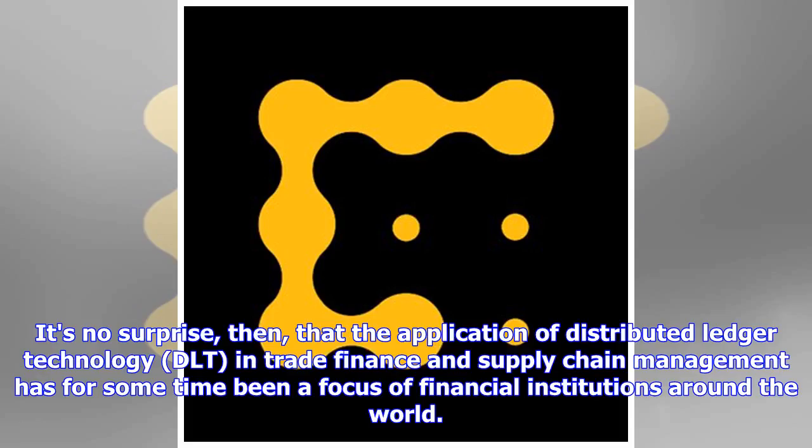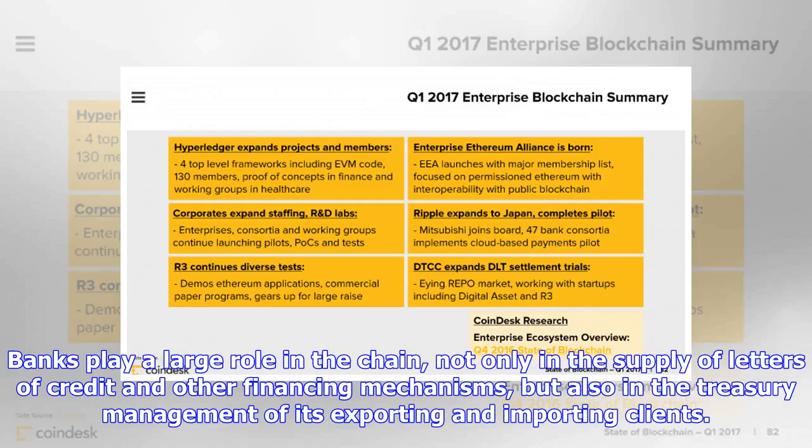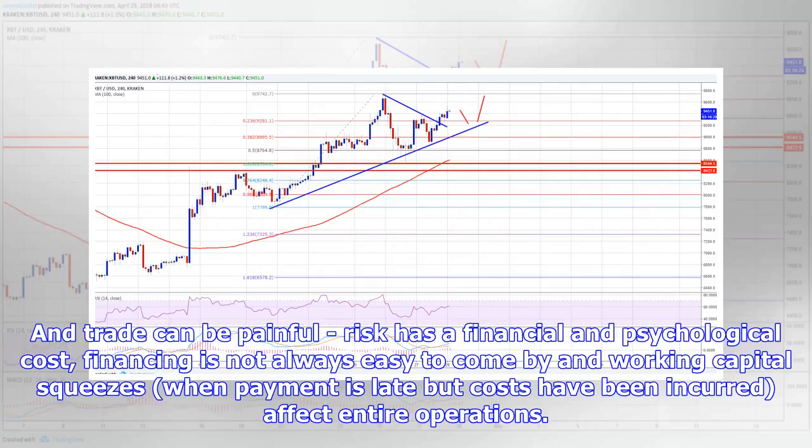It's no surprise, then, that the application of distributed ledger technology (DLT) in trade finance and supply chain management has for some time been a focus of financial institutions around the world. Banks play a large role in the chain, not only in the supply of letters of credit and other financing mechanisms, but also in the treasury management of their exporting and importing clients. And trade can be painful. Risk has a financial and psychological cost, financing is not always easy to come by, and working capital squeezes, when payment is late but costs have been incurred, affect entire operations.